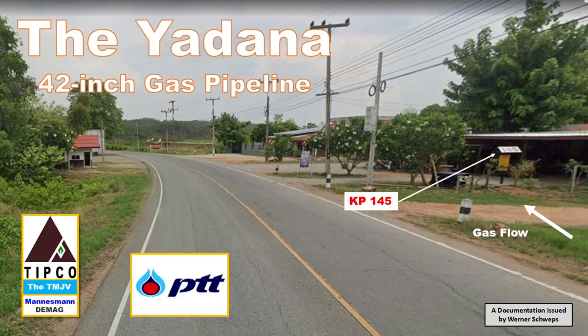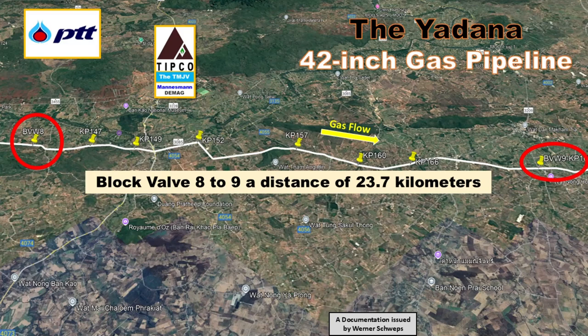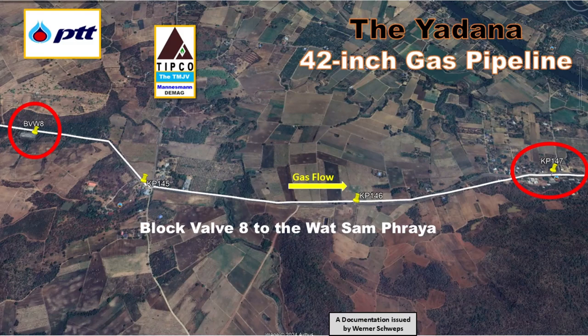After leaving block valve station number 8, the next destination for the 42-inch Yadana gas pipeline is block valve station number 9, located at pipeline kilometer 167.95 along road 3361, which requires covering a distance of 23.7 kilometers. Within this pipeline stretch, it crosses 9 water bodies. The pipeline routing went initially for 2.8 kilometers southeast of block valve station number 8, and we did not encounter any significant obstructions along road number 3445.